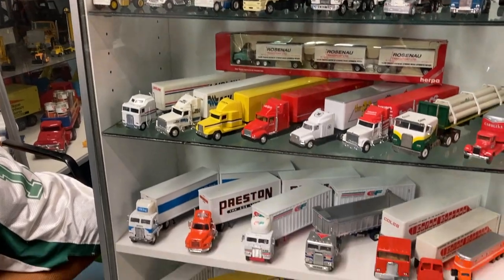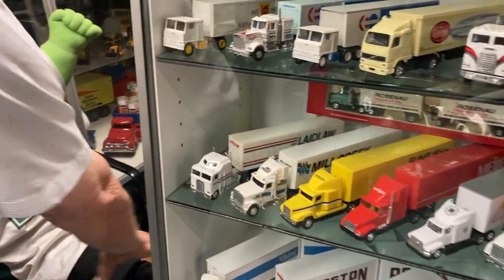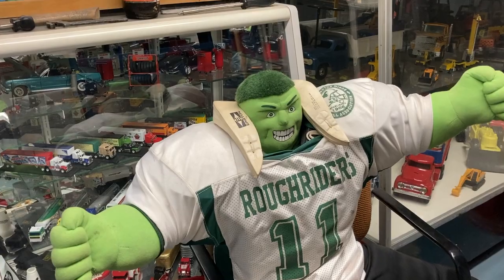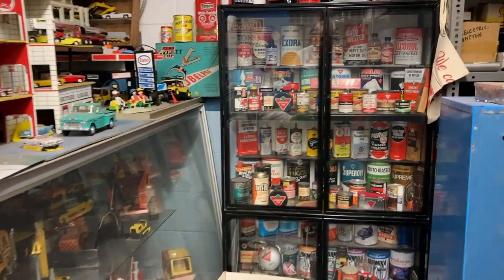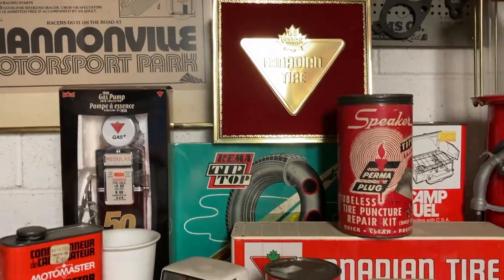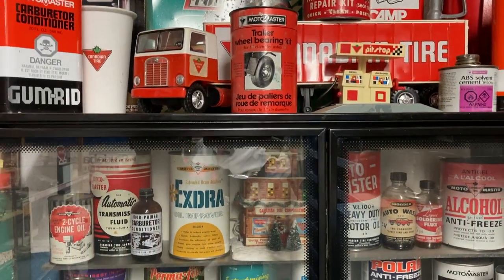Toys. Oh, my God, Roy. Who's this young fellow over here? He's part security guard. Oh, part security, okay. A tough guy. He's a tough guy, yeah. That cabinet back there is entirely Canadian Tire products. Wow. And all the different colors and logos that they used over the years. But everything in there is Canadian Tire.